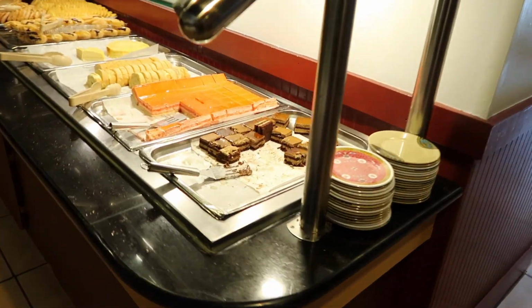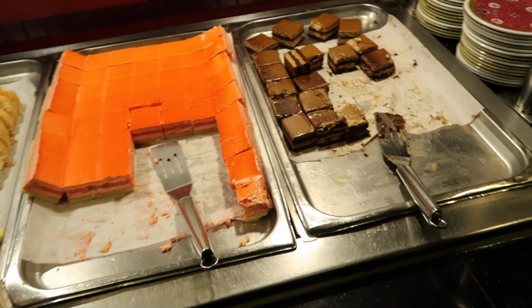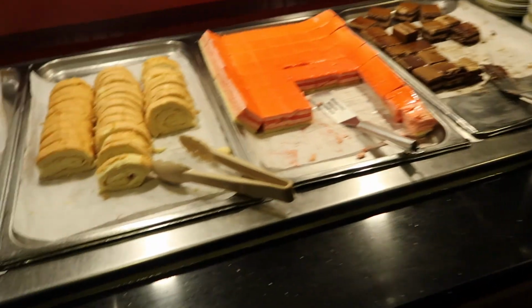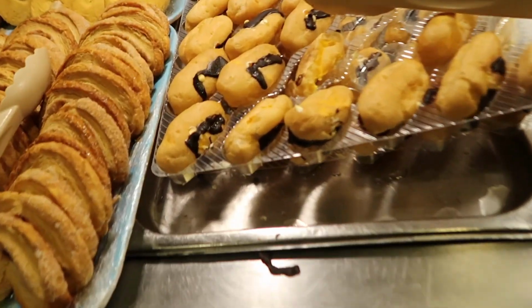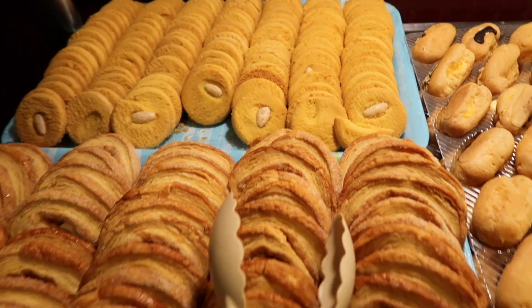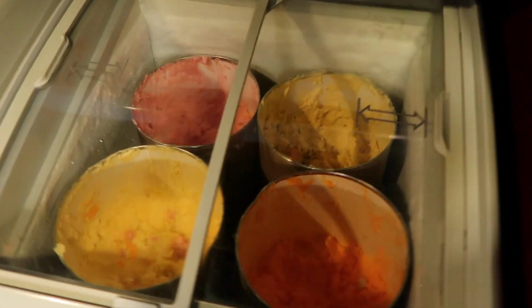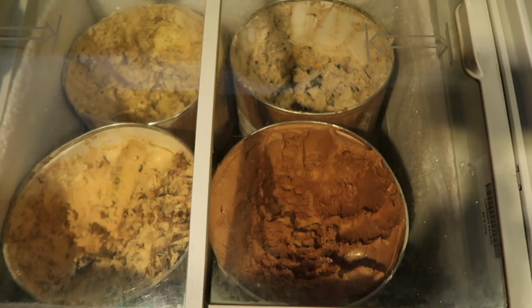Alright, this is the dessert station over here. That's stuff we don't want anyway. None of it really speaks to me. Yeah. Honestly, I mean, I would eat a cream puff, don't get me wrong. Almond cookie. I think I would eat that with the ice cream. Oh, yeah. I'm all about the ice creams. They have cones. Yum.